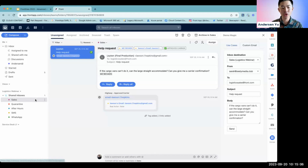We've got a conversation in our sales inbox. It's from LawsonFHopkins@gmail.com. And David was actually just talking about MC number. What dynamic variables is actually doing is being able to pass these identifiers like an MC number, which, for those of you not familiar with the 3PL space, is kind of like an identifier for a customer, if you will, or a carrier.